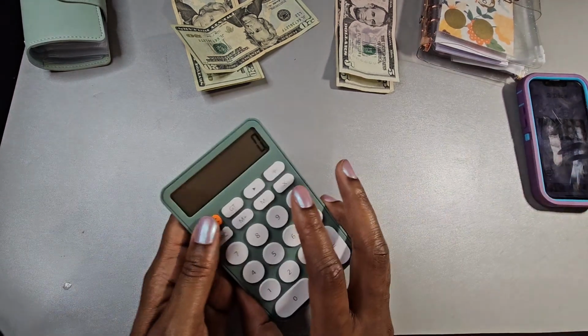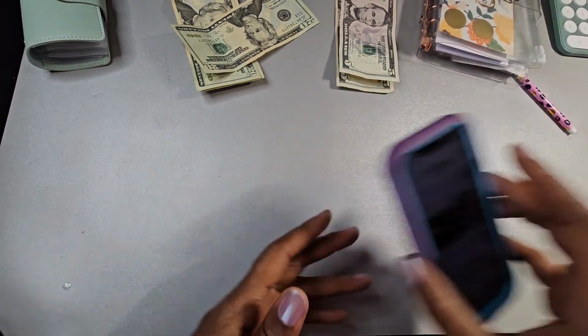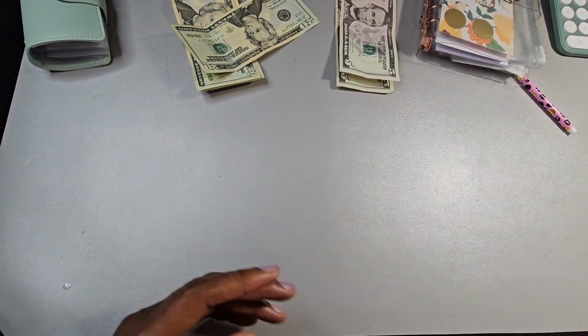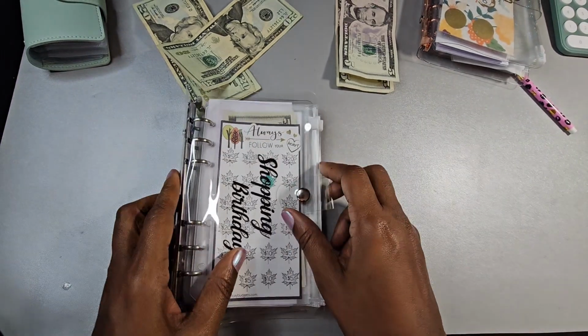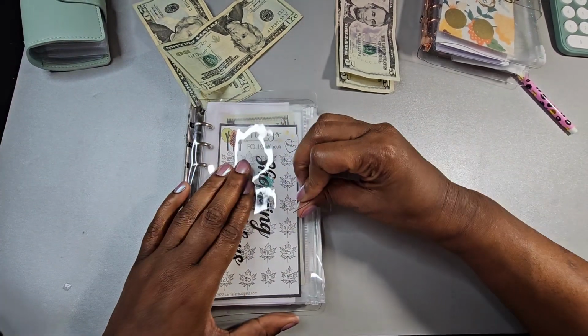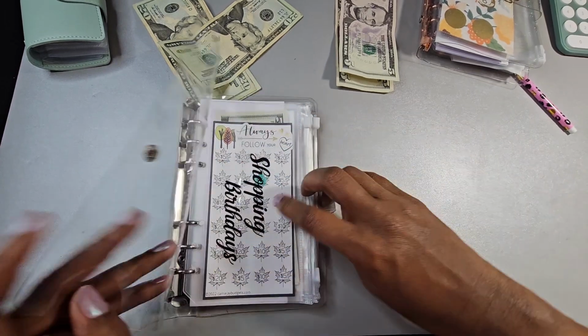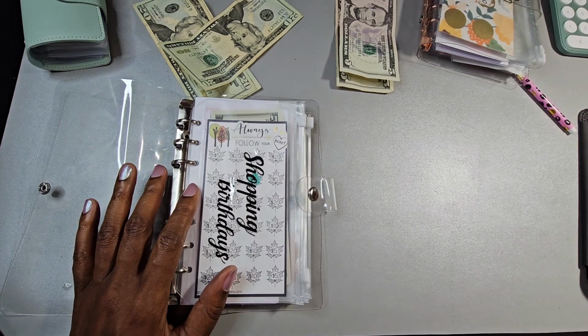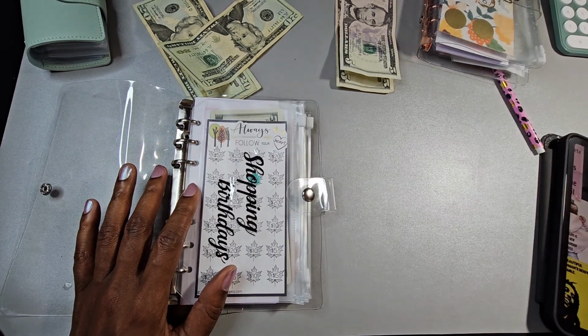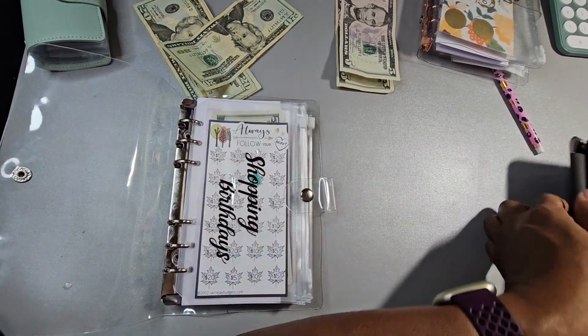All right, so there you go. 0 for Glamopoly, unless I have some extra cash that I want to contribute towards that. Next, I've got to contribute to my family binder, and I just started this binder last week or last pay period.